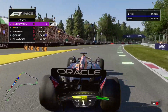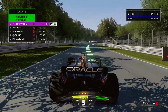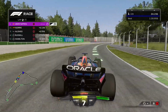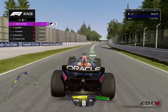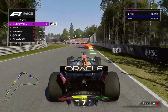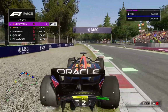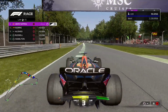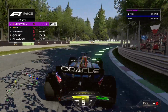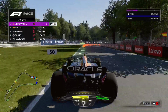for obvious corner cutting. We'll be right back.